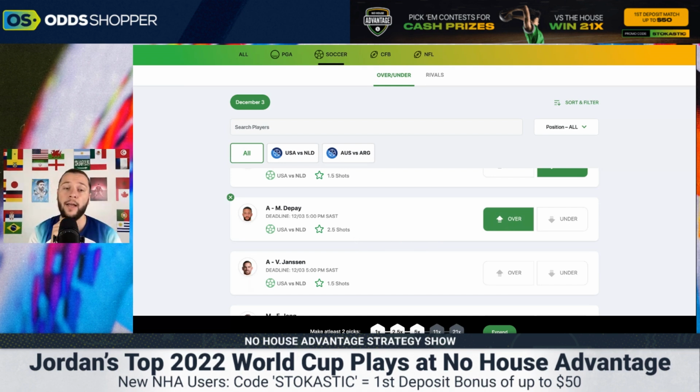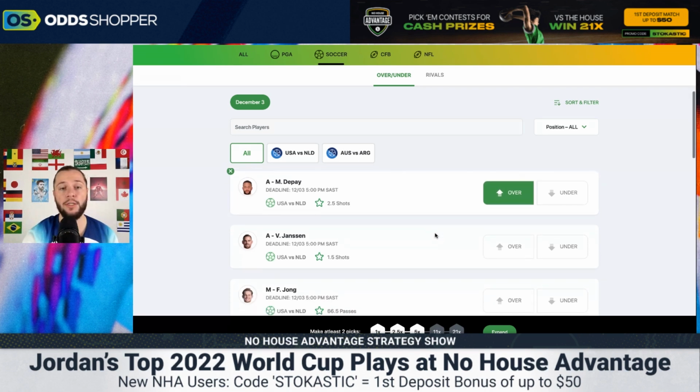And I think the likes of Bergwijn and whoever's playing in that midfield, De Jong, are going to provide some space. And Memphis, with his pace and his skills, should be able to find some space and get off some shots. So over 2.5 shots seems pretty locked to me.